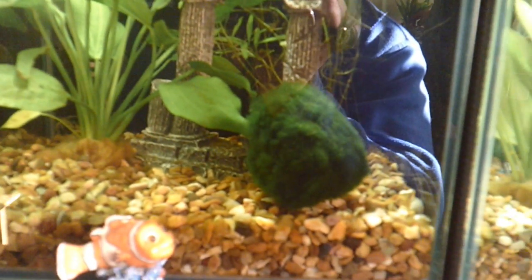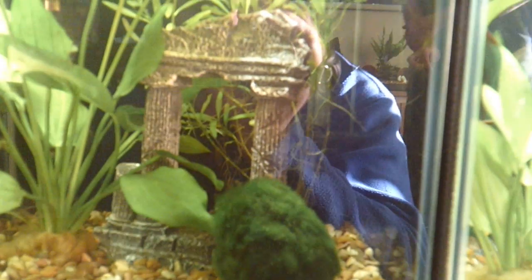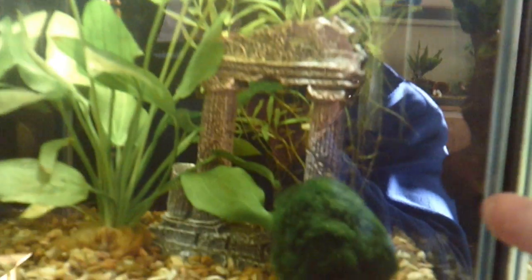I can't see the one in this tank just yet, but again, so clean. It's crystal clean. Oh, he's hiding behind the moss ball. Well spotted, Liam. It's a little Dumbo fighter. Here he comes. Look at the fins on him, man.